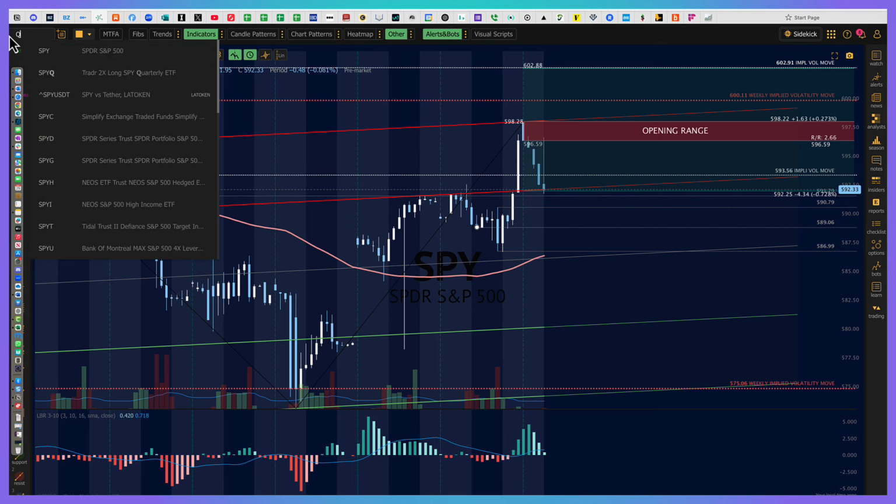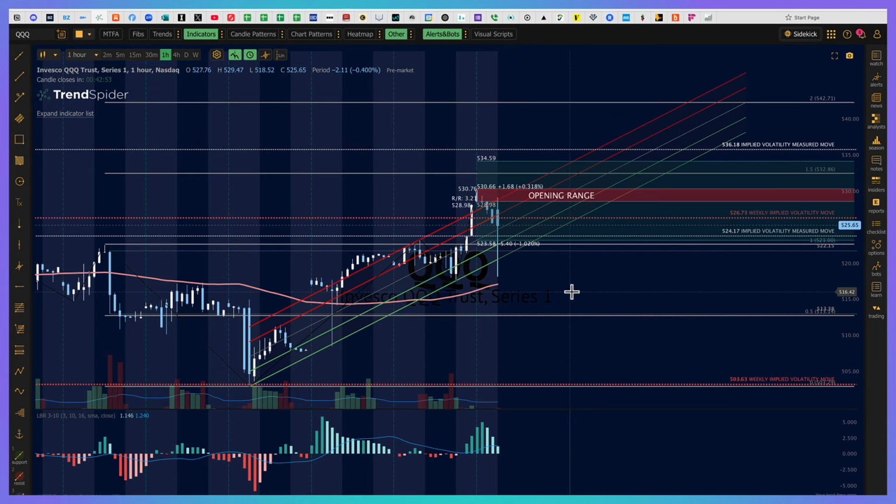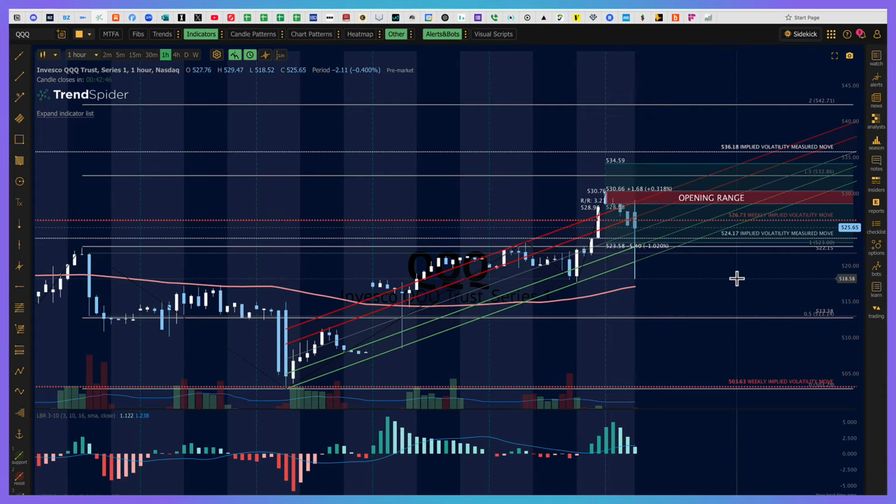All right, let's take a look at the Qs. Okay. I don't know what that was. I don't know what that wick was. Something's going on. Prior day's high volume candlestick right here, 522, low of that area, literally gives us the bounce zone. I mean, it comes right into it. Not a coincidence.